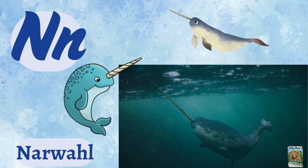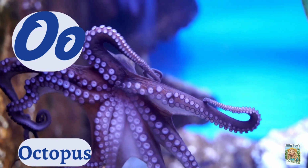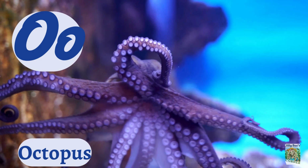N is for narwhal. Narwhals are like the unicorns of the sea, with long spiral tusks that can grow as long as a school bus. O is for octopus. Octopuses are super smart and can change their color to blend in with the ocean floor.